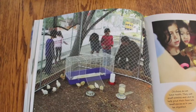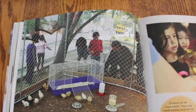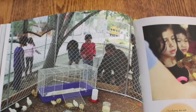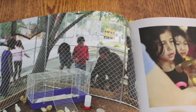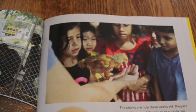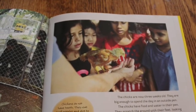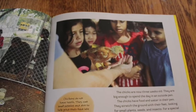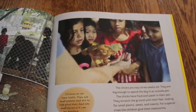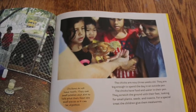The chicks are now 3 weeks old. They are big enough to spend the day in an outside pen. The chicks have food and water in their pen. They scratch the ground with their feet, looking for small plants, seeds, and insects. For a special treat, the children give them mealworms. Chickens do not have teeth. They eat small pebbles and dirt to help grind their food into small pieces so it can be digested.